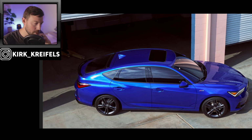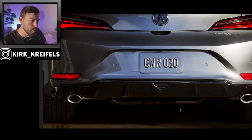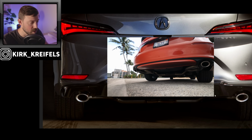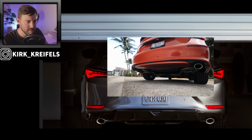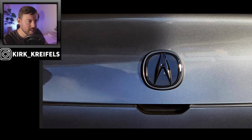I like the completely blacked out window trim matching with the shark gray wheels, as well as the nice deck lid spoiler there. We know the exhaust is the same coil system that we see in the Civic Si, and even the exhaust tip looks to be the same as the Civic Si. This is the technology package because this has the parking sensors on the rear. We have a blacked out Acura badge.